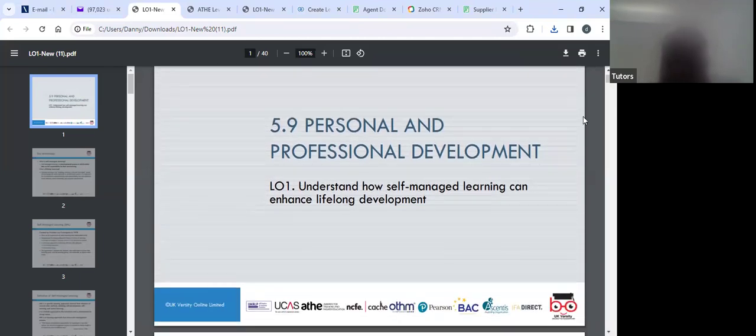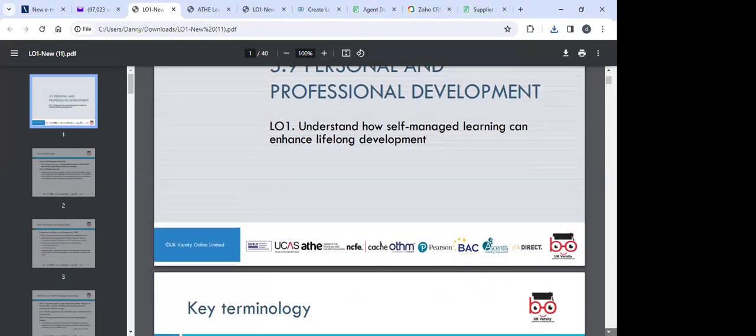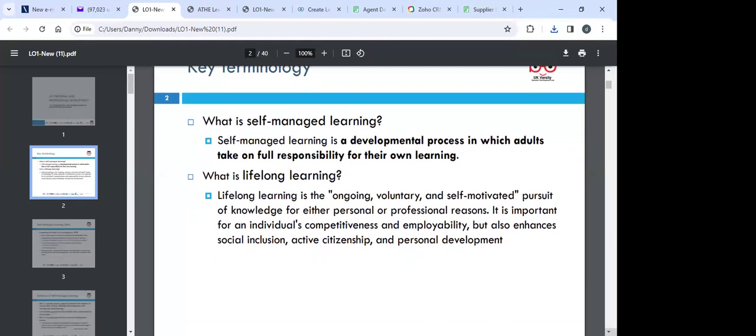And I did mention that we are looking at how we understand how self-managed learning can enhance lifelong development. The key things you have to look into first of all will be what then is self-managed learning. And in my explanation, self-managed learning is a development stage or process in which you as an adult take on your full responsibility of your own learning.